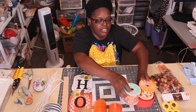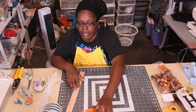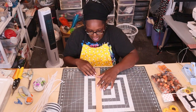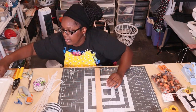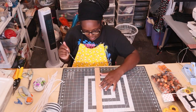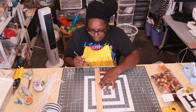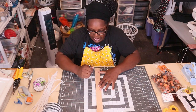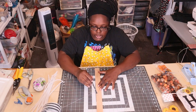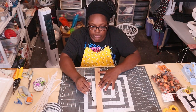So, y'all, the first thing I'm going to do is move all of this out of the way. And I'm going to prep my stick. So what I do is get my trusty pencil out so I don't have to keep measuring. And I just mark about 2 inches from the bottom and then like 4 inches after that. I'm just putting a little mark so I know where to put my zip tie, my chenille stems. That's a tie chenille stem.